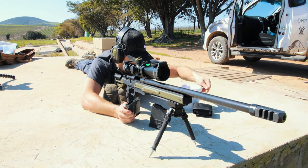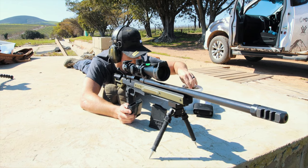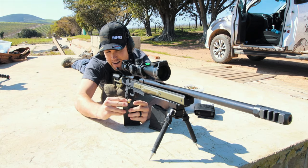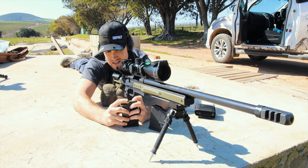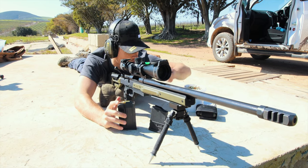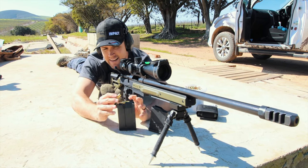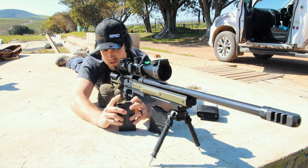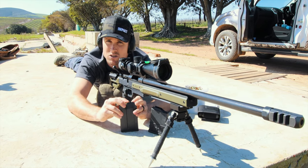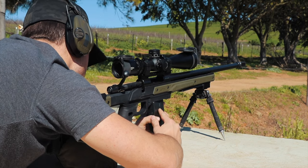Now, we're shooting 22 BR, which is this little gem. And unfortunately, I don't have the BR mags yet, so I kind of have to load them like that. So keep in mind, if there are problems to feed or anything like that, it's got absolutely nothing to do with the chassis system. It is because I am using the wrong magazines.